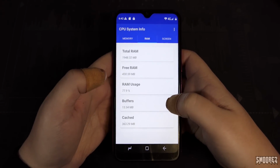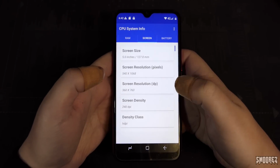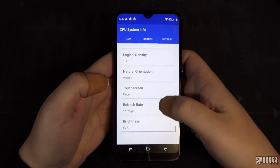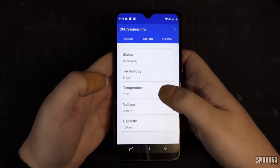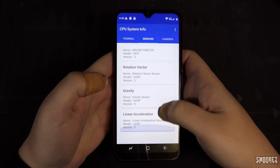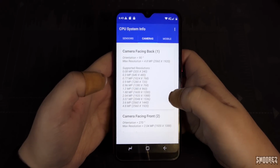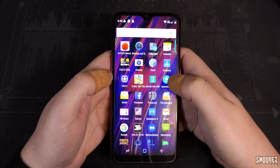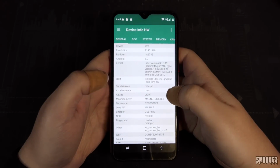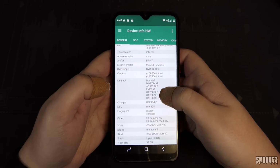Total RAM is 2 gig, which is good. Screen 540 by 1068, so 540 by 1140 is pretty close. 5 inches it reckons, which is not the case. Battery 100 milliamp hours, yeah, it's always wrong with that. Thermal sensors, does it say NFC in here? No, it doesn't, but oh well. And the cameras are 5 megapixel and 2 megapixel. Yeah, that sounds fine. Alright, well let's try this Device Info Hardware app that someone recommended to me and see if this shows anything different. X23, yeah, everything there.